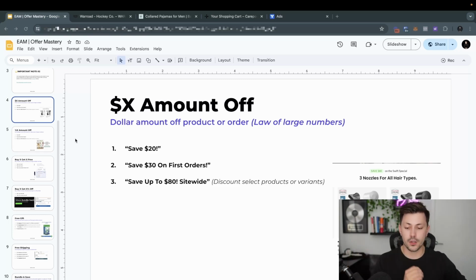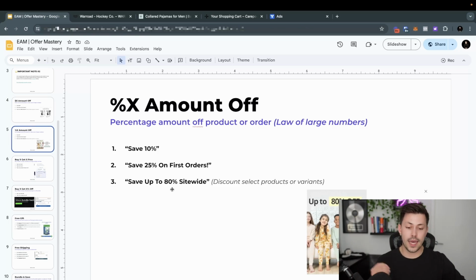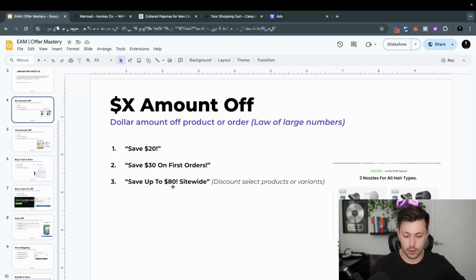I think the one that absolutely works the best is when you're able to say save up to a dollar amount or save up to a percentage off, because when you're doing that, especially if you have multiple products, it allows you to have a variety of discounts, but most importantly, you're actually able to call out what feels like a massive sale, even if not everything on the store is actually 80% off, or not everything is $80 off in this instance. So whenever you're able to say save up to a dollar amount, we highly recommend doing it.